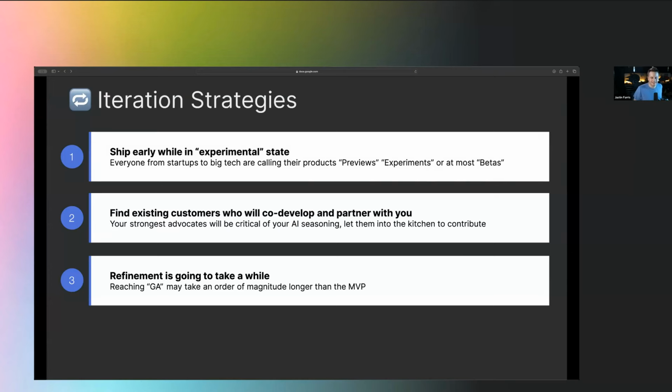And then setting expectations that refinement is going to take a while. I mentioned a moment ago, we have features that are still in beta that we launched as an experiment over a year ago. Reaching GA may take an order of magnitude longer than the MVP and tremendously longer than what you're used to from traditional product development. And that's okay. Setting those expectations again to refine the product in a way that makes sense is better than the alternative, which is going to market really quickly with something, claiming it's GA, and then sort of dealing with the blowback in market when the product doesn't work well. And so you really have to set those expectations early.